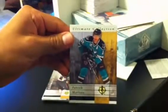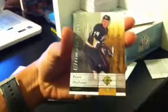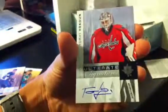This would be box number 13, guys. Probably that redemption is a case hit then. It must be. Patrick Marleau base, San Jose Sharks. From the Anaheim Ducks, Peter Holland rookie base. And again from the Washington Capitals, we have the exact same card. Thomas Vokoun ultimate signatures. And a really nice one for Vancouver coming up next.